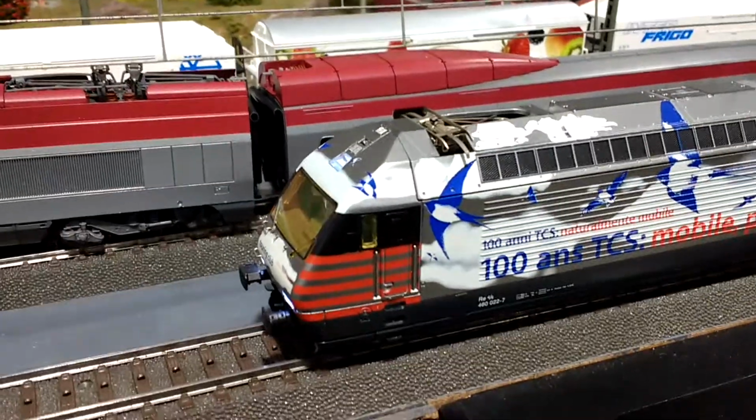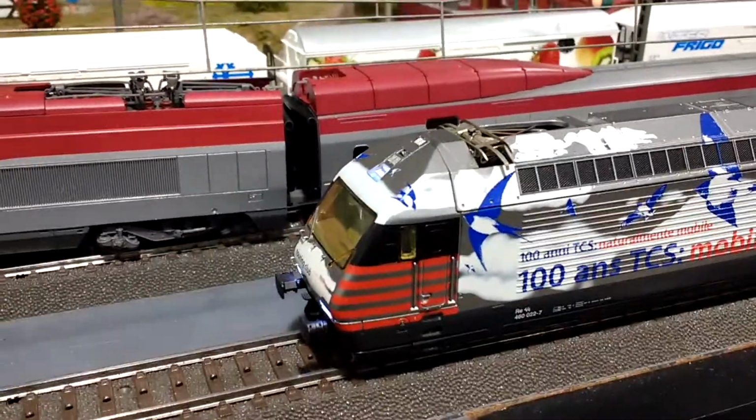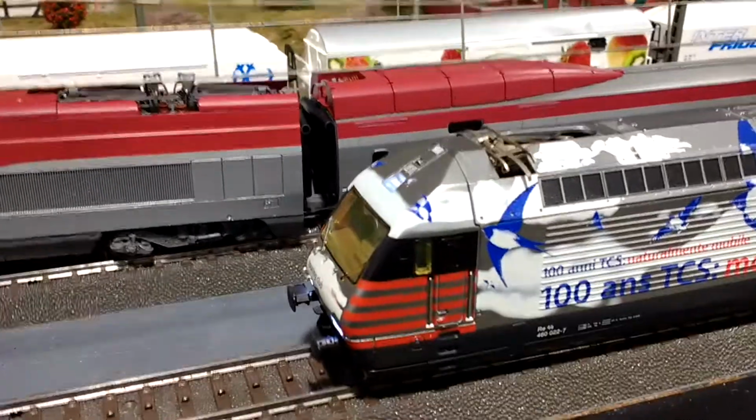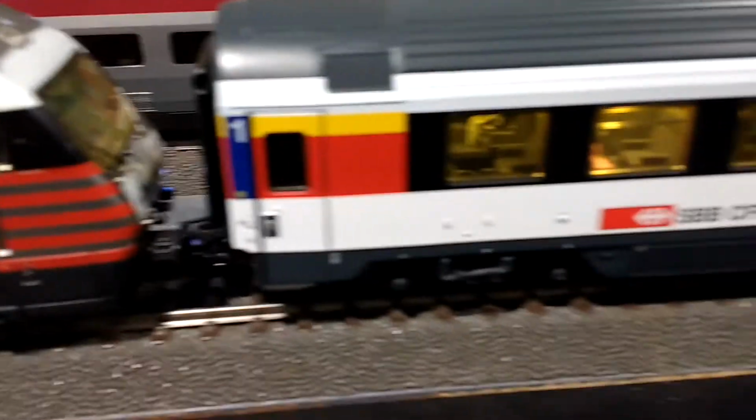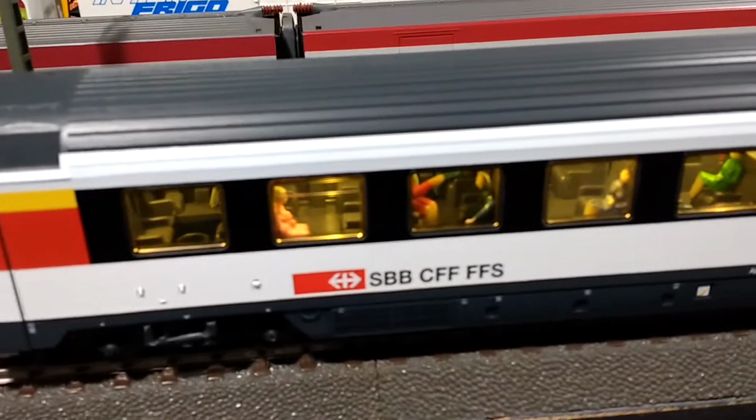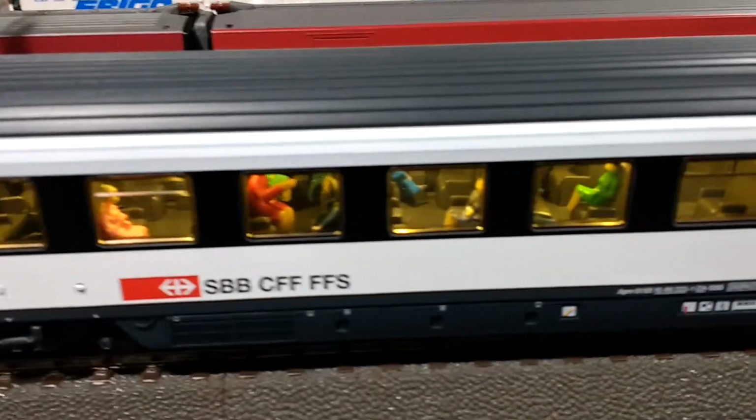Hey Caspian, Grandpa's going to make you another video of another train. This is a really neat train. Look at the birds on the side of it. Isn't that neat? Oh my goodness, look at all those birds. And then look, it's not pulling a freight train with containers. It's a passenger train. And look at all those people inside.